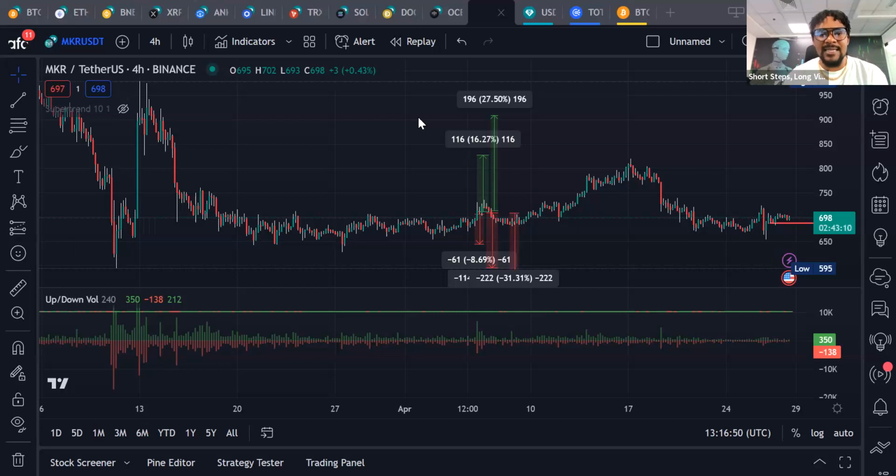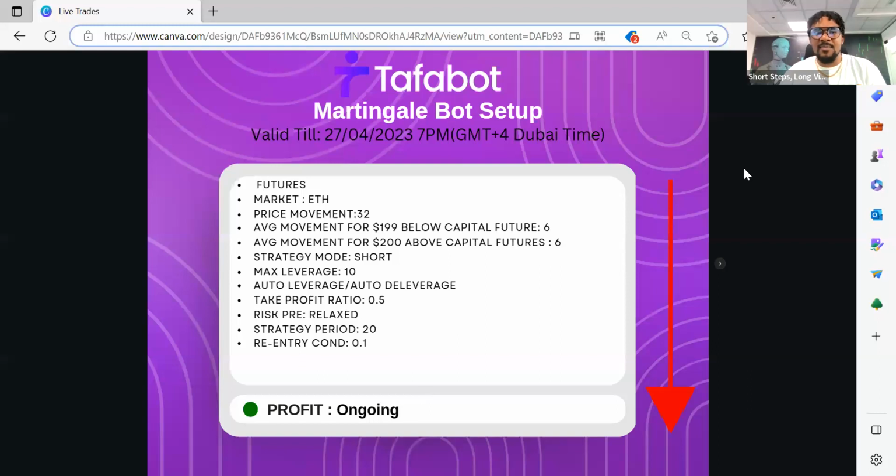So absolutely, this is the guide on how to successfully set it up. You want to select shorts. I'm going to show that again just to be clear. Right on my screen, you can see the setup for Ethereum. When we say Ethereum, you want to select Ether. When we say price movement on your app, you want to enter 32. When we say average, if your capital is this level, you want to enter 6 on the average, and you want to select the strategy mode, which is the position side as short.